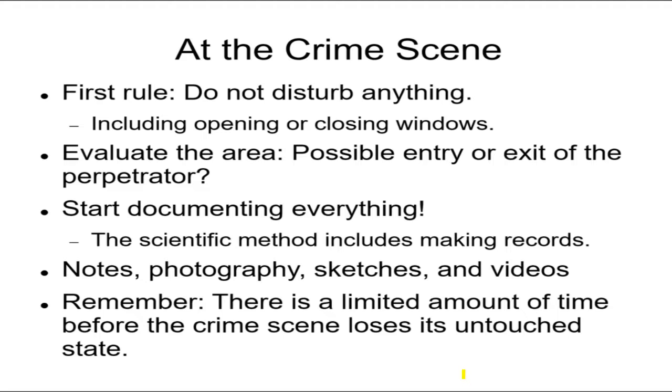So, at the crime scene, the first responder, the first person who gets to the crime, should not disturb anything, including opening and closing of windows. It might be hot, it might be smelly. Do not change anything if you can avoid it. In fact, this should be part of your notes: it was hot, or something like that. It may be of importance. Take a look at what's going on around.